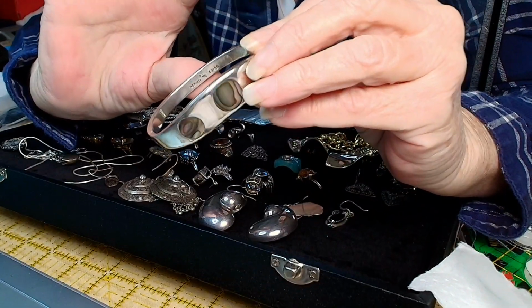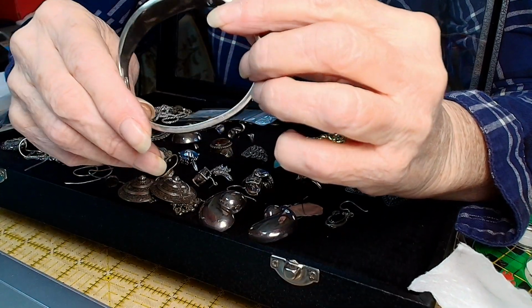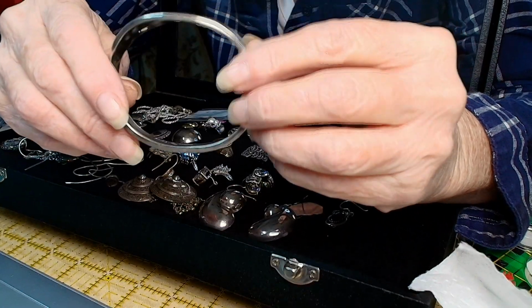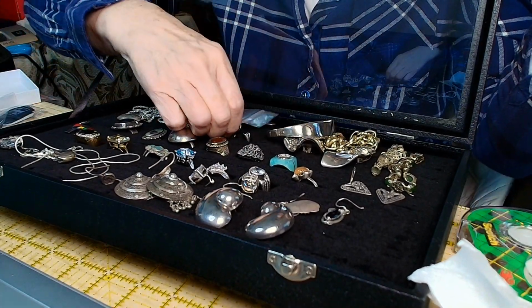It is Taxco though, early mark, very early. The thing about Taxco is it can go earlier than the 70s. This mark is probably early 70s, but the real old Taxco, yeah, it's a different animal.